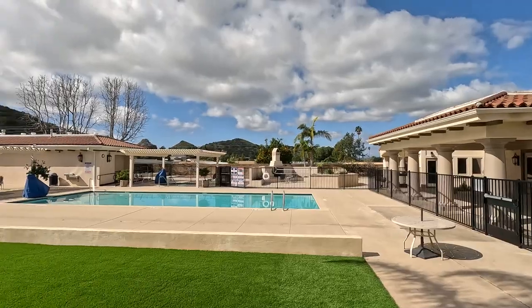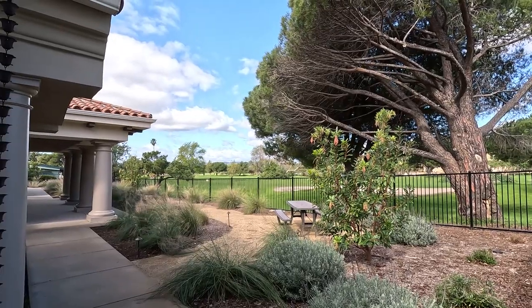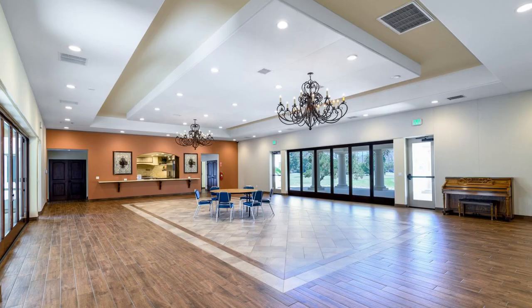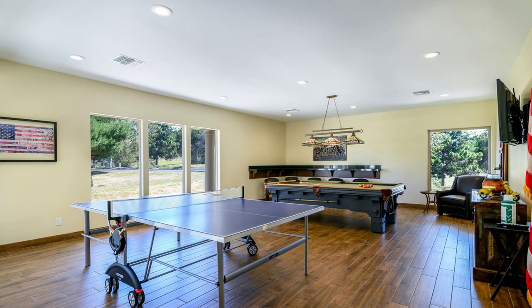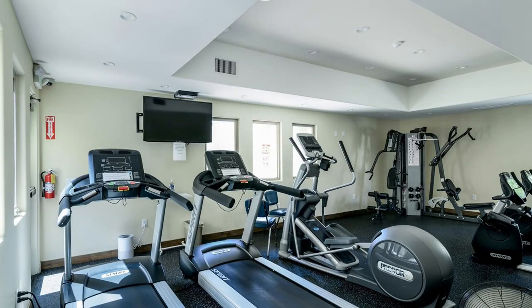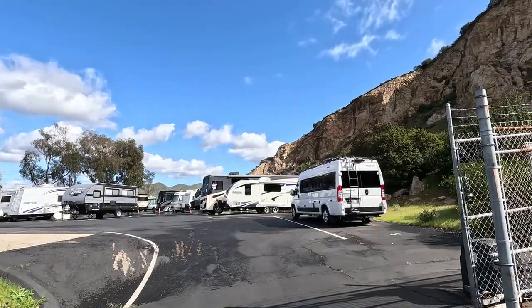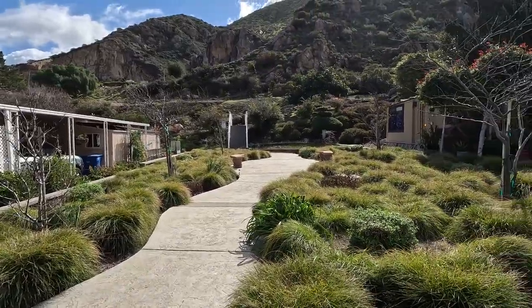As with all of these communities, there is limited parking for guests. Something to keep in mind when you live in this community is there's only one exit road, there is some flooding in this area, and also there have been known to be some mudslides. So with all of this beauty does come some natural hazards.